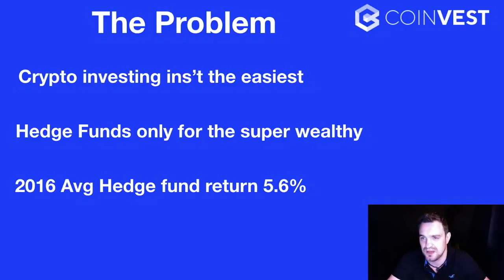The other thing is that you've got hedge funds, and generally these are only for the super wealthy. I know this quite personally because I've just recently designed a crypto hedge fund for an investment group in Switzerland. So I'm very aware of some of the limits. For this particular one, you need 125,000 euros just to even come and speak to these guys before you've been able to invest.